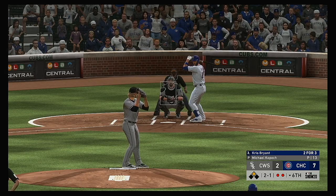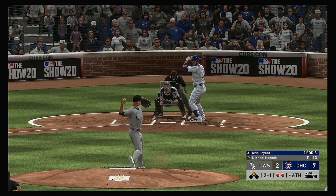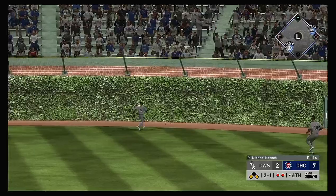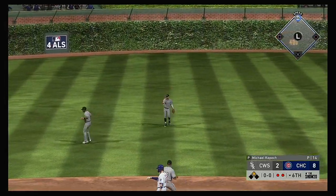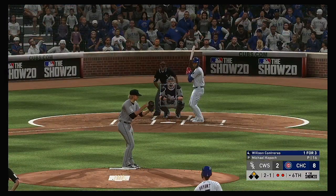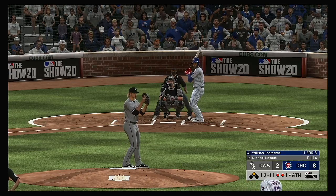The count now at 2-1. Has a look, now the pitch. Stung into the gap in right center for what should be extra bases. He's in at second safely as a run will score on the play as well. The catcher, number 40, Wilson Contreras.